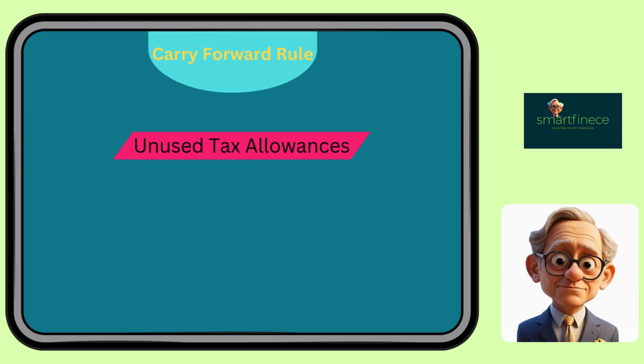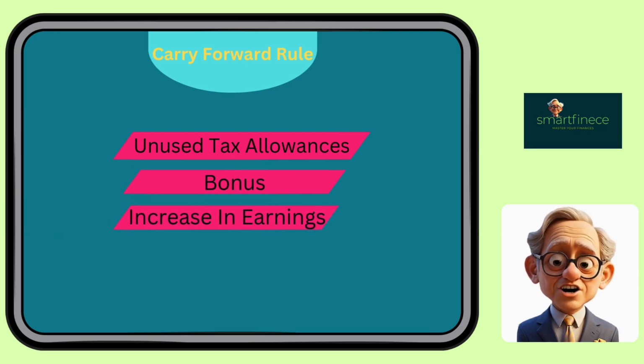This is great for people who may not have contributed much in the past, but now want to make a bigger contribution, perhaps due to a bonus or an increase in earnings. To use carry-forward allowances, there are 3 key rules you must follow.